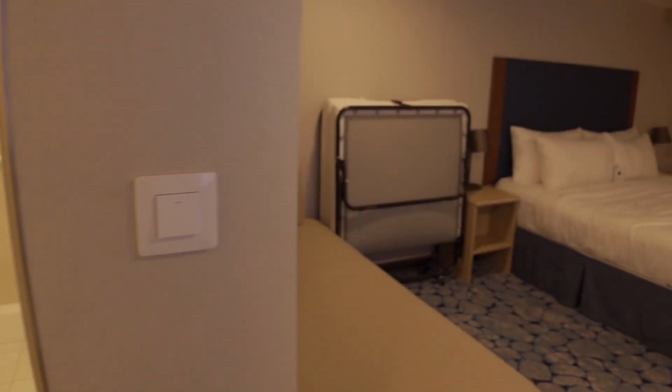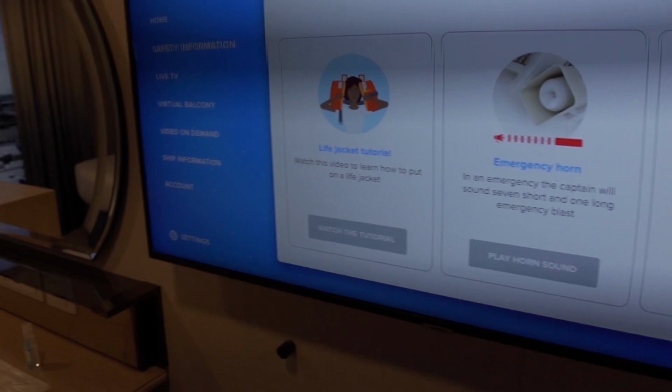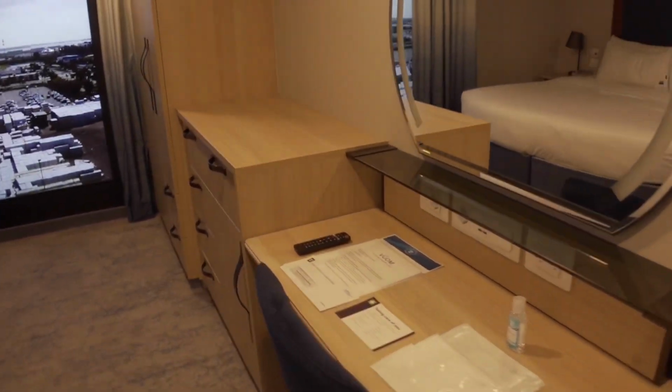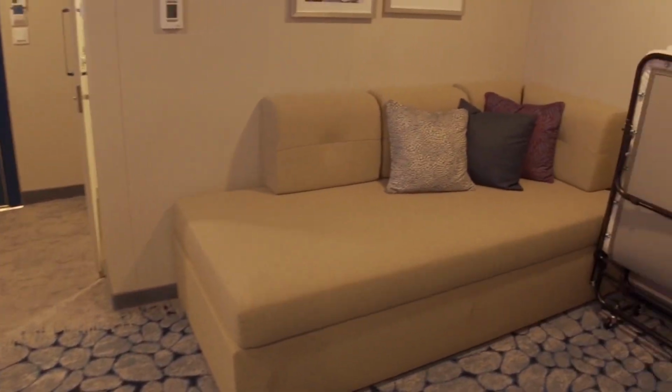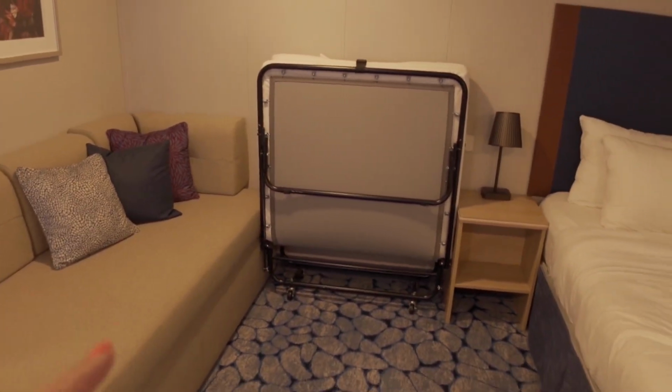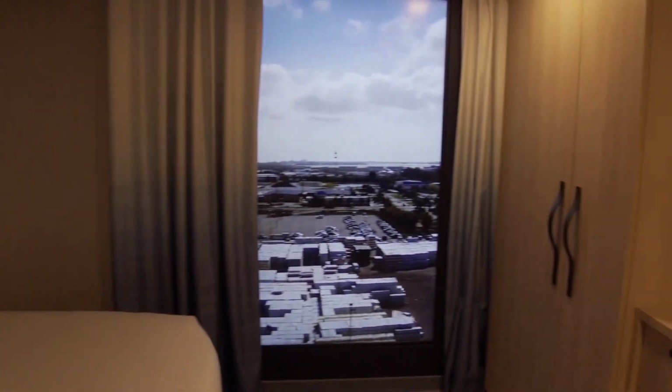So that's really nice. In here you come in and you've got your full length mirror right there. You have a desk and lots of storage space. All your drawers here. There's probably a mini fridge, closet space. I'm not going to go through all these drawers. There's tons and tons of storage. You have a couch, and we have 3 people in this room, so we have a little rollaway bed in your room.